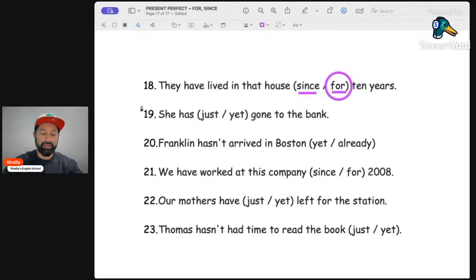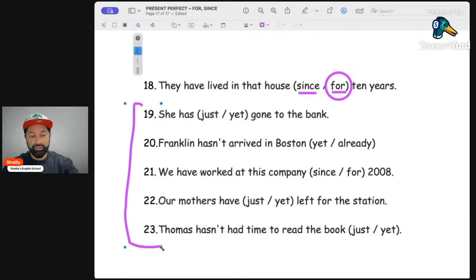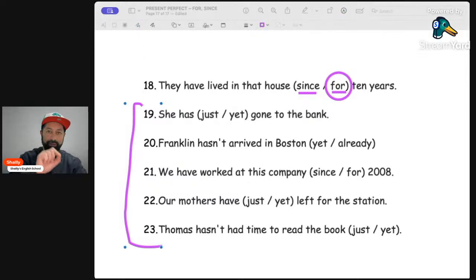So if you would like homework, you could do 19 to 23. And just circle it, or for homework purposes, just type in, like, for example, number 18, the answer would be for. For number 19, the answer is, then, choose just or yet. So I'll leave that part on the screen so you can see it now. You can take a screenshot. But of course, just pause the video when you're doing the homework.